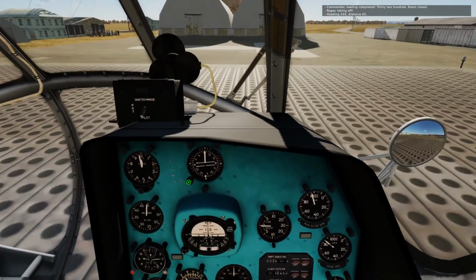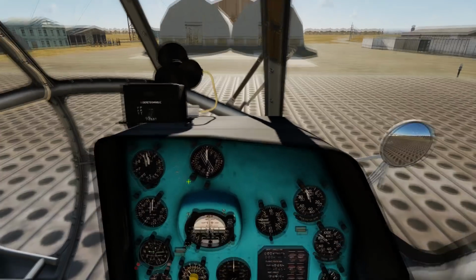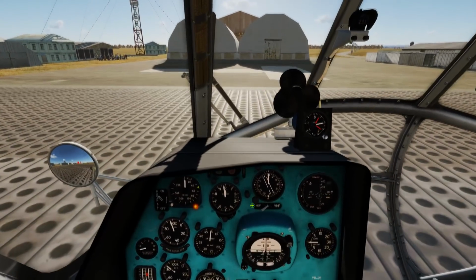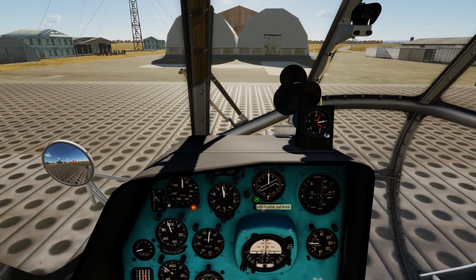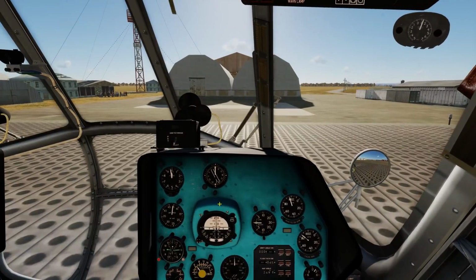Cool and groovy. In fact, one thing I do need to do is set this to 249. I'll do the same on this side just because. 249. Cool. Right, here we go. Up we go.